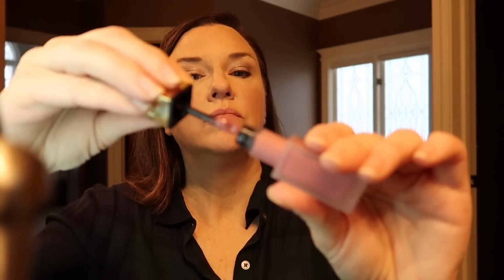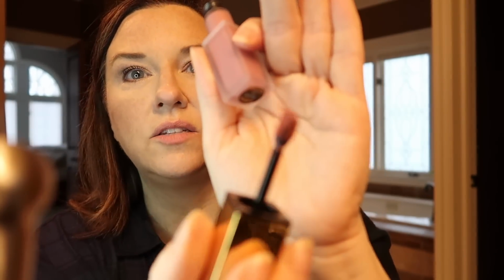Then I'll put in the YSL number 25. It's got this weird spatula thing. I really like this. Now for the hair. That's the face.